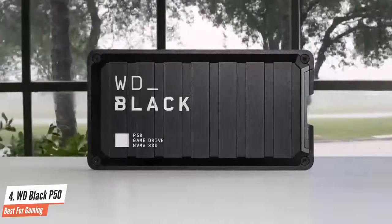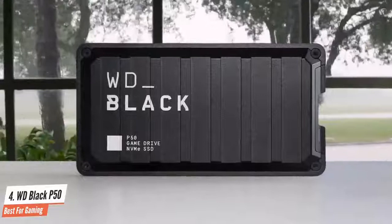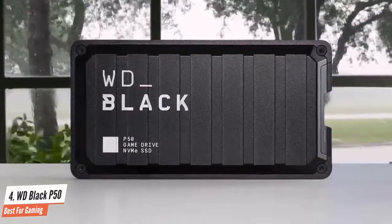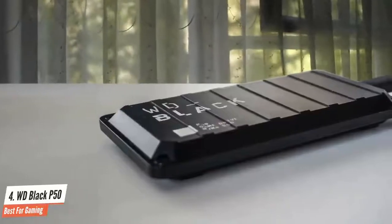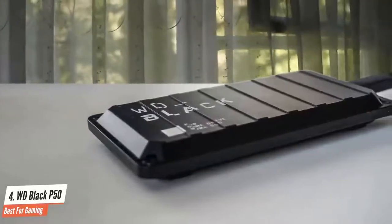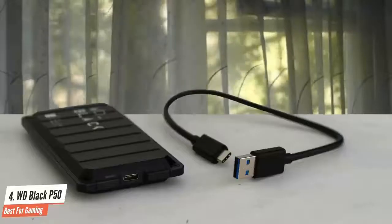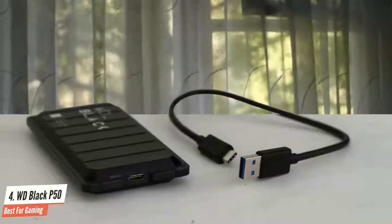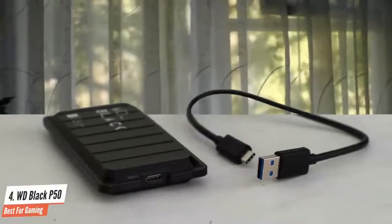The WD Black P50 doesn't feature a dynamic SLC cache like most SSDs these days. Instead, it leverages a small static SLC cache and a fast cache recovery policy for responsive and consistent performance. The portable SSD comes pre-formatted as exFAT for cross-platform compatibility. Whether you use it on a Mac, PC, PlayStation or Xbox, compatibility is plug and play.